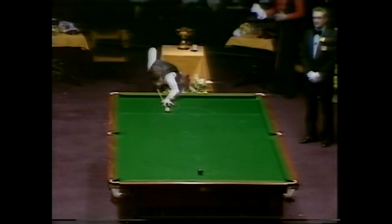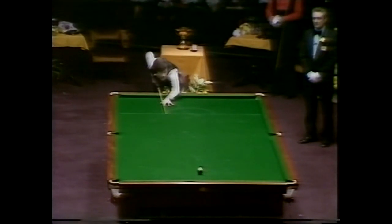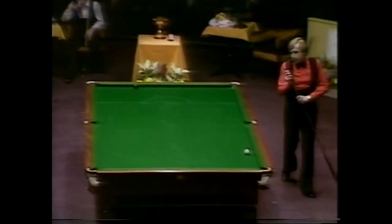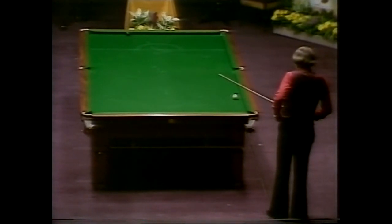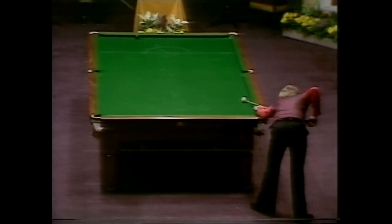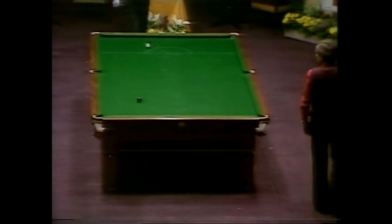Will it be Higgins to draw 1 frame closer? This, in fact, happened this afternoon when these two players were battling. And Higgins has played an identical stroke to this afternoon. And from this position, Terry Griffiths trying to put the black onto the top cushion from there, got a double kiss and left an easy black on for Alex Higgins. So, wonder what will happen. Now, this time he's played it much better.